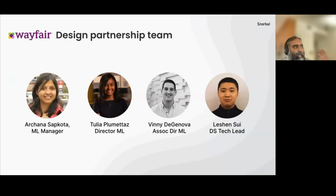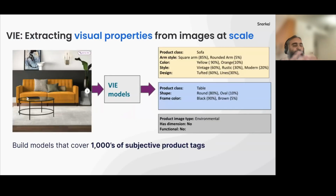We did this to pilot these workflows. We did this design partnership with the Wayfair team, Archana, Tulia, Vinny, and Leshan, and they have been amazing to collaborate with. And most of the results you see here wouldn't have been possible without their collaboration. So what was the problem we were trying to tackle here?